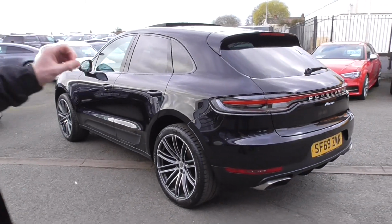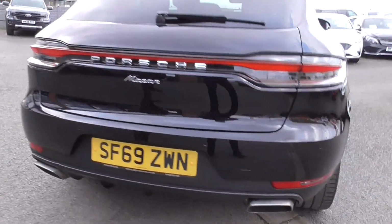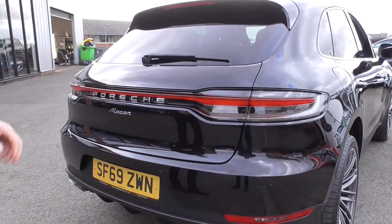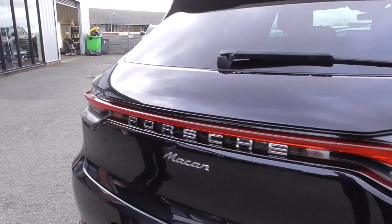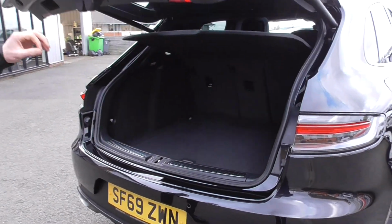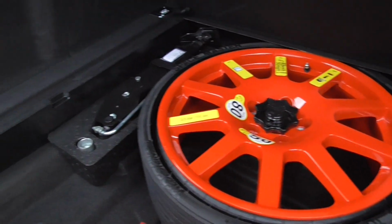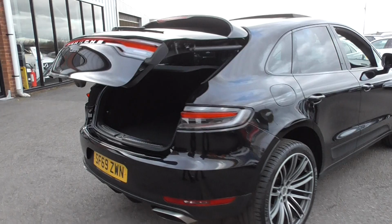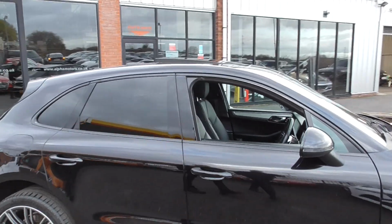Coming around the rear, this is obviously a facelift car. We get the new rear end, the more squared off tailpipes, and the number plate plinth through the back. When they brought the 992 Porsche 911 out, they re-jigged everything and gave it this lovely corporate rear end. Electric rear boot as well. This one's got the space-saving spare wheel, which is a factory option, so you do have a spare wheel should you unfortunately require it. Electric tailgate, privacy glass in the rear as well, and then we have the must-have opening panoramic glass roof.